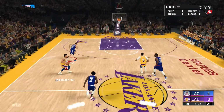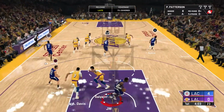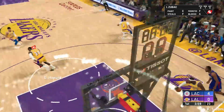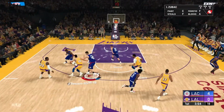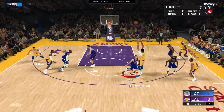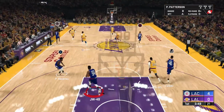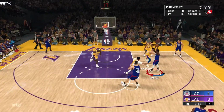And stolen by Howard. Green bounce pass. And it's Davis missing. Here now the Clippers. 4-point game. And stolen by James. Releases. The offensive rebound. You know, that's a quick 0 for 4 now. At what point do you call a timeout and reset?